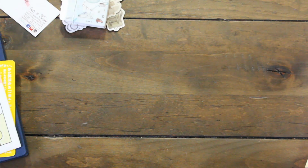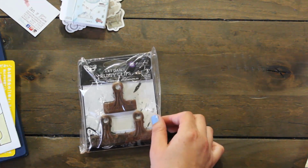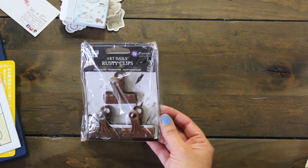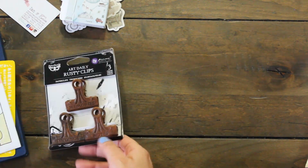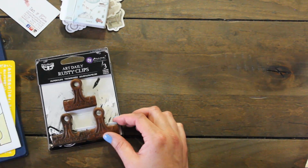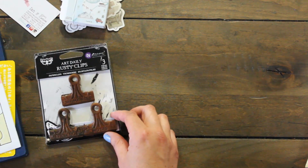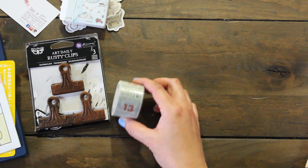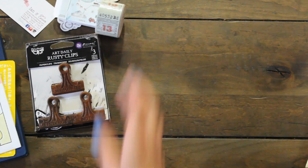The next item here, ooh, I like these. These are vintage looking little binder clips. Let me just take it out of the bag. I love that. It's called Art Daily Rusty Clips. It says memories, findings, and notes. How fun is that? Next item, we have some Ticket Washi stickers here. Always fun for junk journaling.